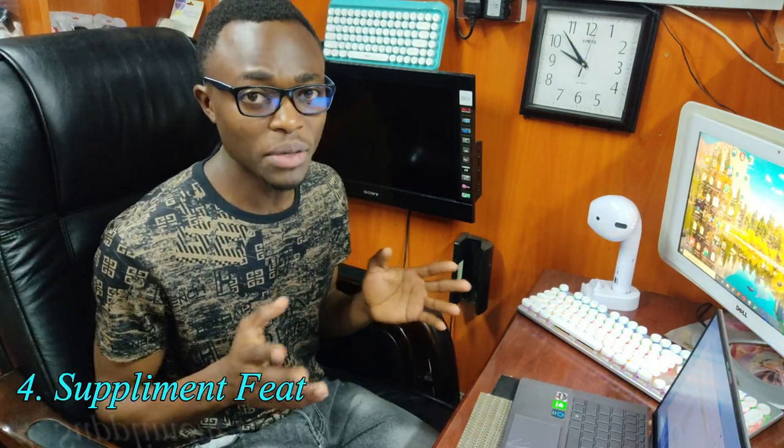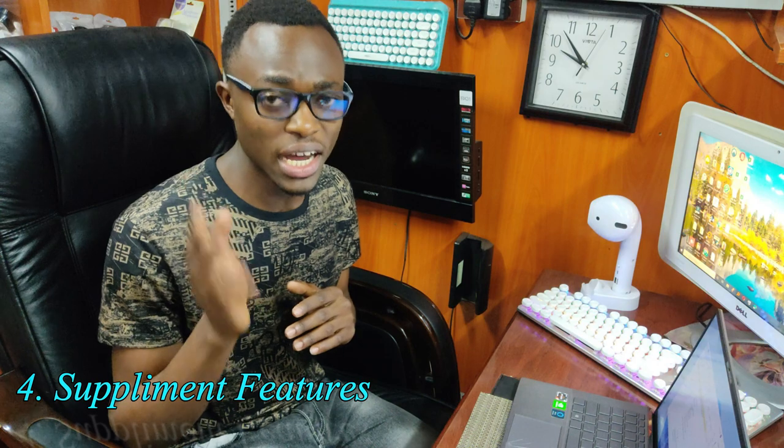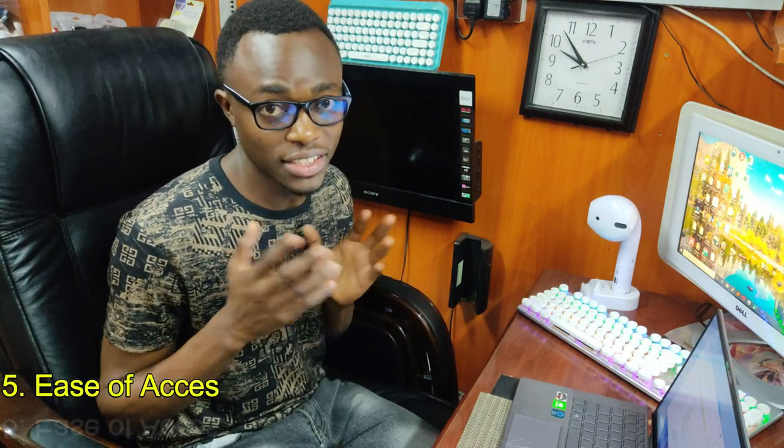And I will take into consideration the following six key areas. One is cost and packages offered. Two is coverage. Three, I will do an in-depth internet speed test based on download speeds and upload speeds. Four is supplement features for both Zuku Fibre and Safaricom Home Fibre. Five is ease of access. And six is customer service provision. Eventually, I'll give my thoughts on which one I think wins and for what purposes exactly.